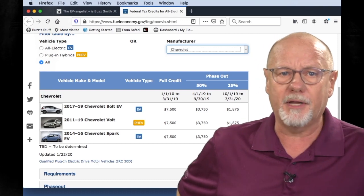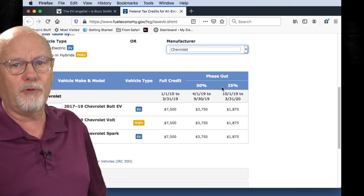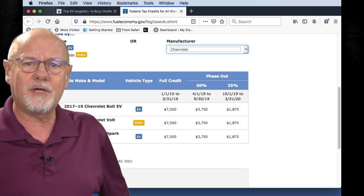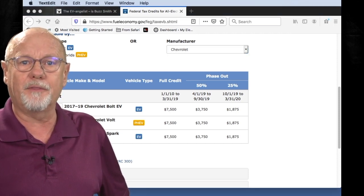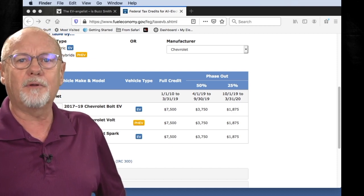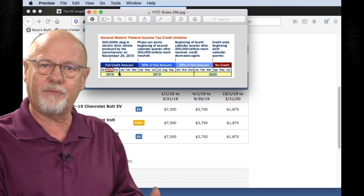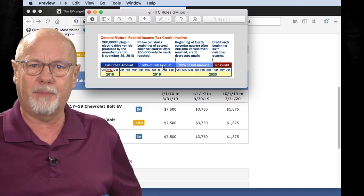Here I've selected Chevrolet to show you how to interpret what you're seeing. There are 3 columns with the headers full credit, 50%, and 25% under the term phase out. Well, what's this about? Back when the income tax credit for plug-in vehicles was passed, the legislature created a limit on the number of vehicles from each manufacturer able to qualify for the tax credit. That limit was 200,000 vehicles sold. Once the limit was hit by a manufacturer, that manufacturer would have the remaining months of the quarter in which the limit was achieved, plus 1 more quarter before the phase-out would begin.